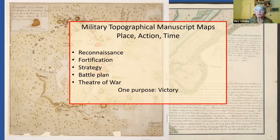And so there are basically 5 kinds of military maps. There's reconnaissance maps that are looking ahead to a place and what that place looks like. Fortification plans, which show the built environment of a place and how it can be fortified. Strategic maps that plan for action in the future. And then 2 types of maps that look backwards, battle plans and theater of war maps that look back at action that has been completed for military personnel to learn something from that action.